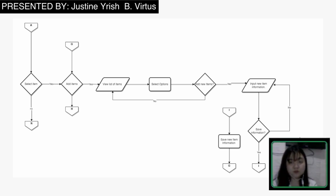We will see here all of the items that will be needed. The admin has the option to select items, and another one is to add new items. In add new items, if the admin chooses no, he or she goes back to the list of items. If yes, the admin will input the new item information and there's a decision if the admin will save it or not. If yes, the item information will be saved and we see there's a connector, it means the information will connect to the add items. If the admin chooses no, it will return to the input new item information.